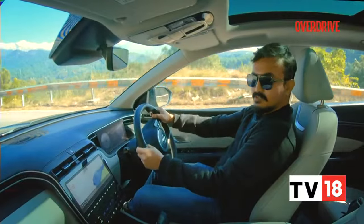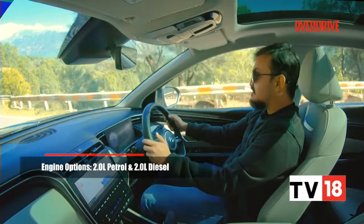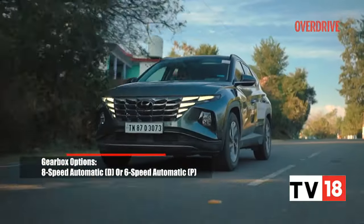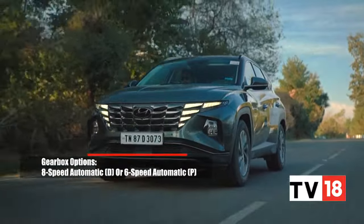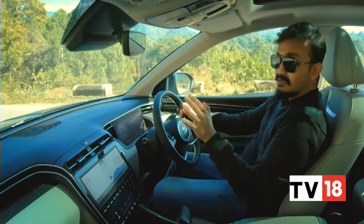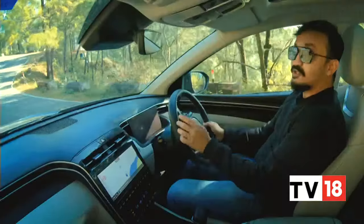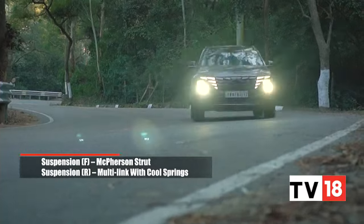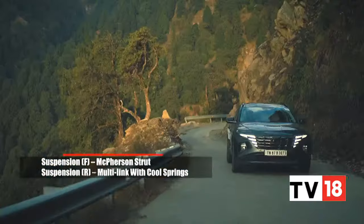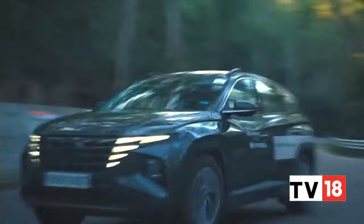On the road, the Tucson is a smooth ride. The 2-liter petrol engine coupled with the 6-speed gearbox is nice. But the best part about the Tucson is that it has ample ground clearance to tackle any sort of Indian roads, but it's not too tall to introduce a great amount of body roll. And this, coupled with the perfectly tuned suspension, makes it a dream to ride on these mountainous roads.